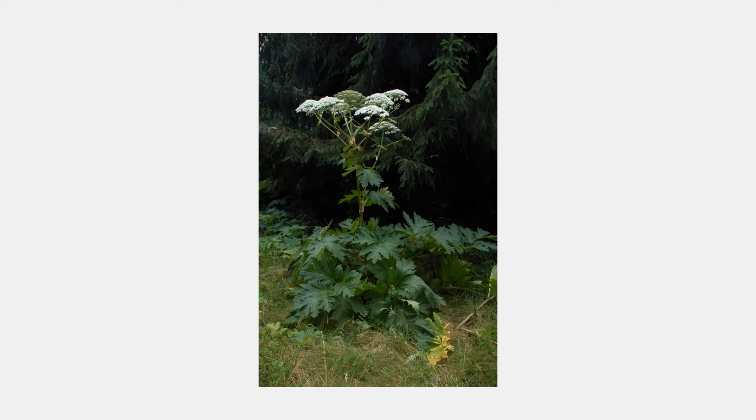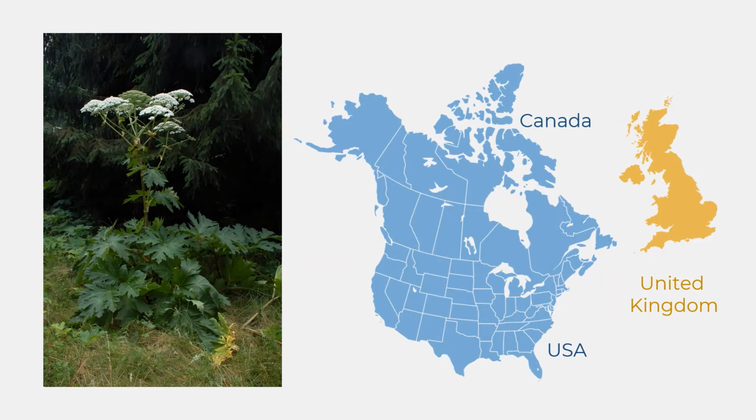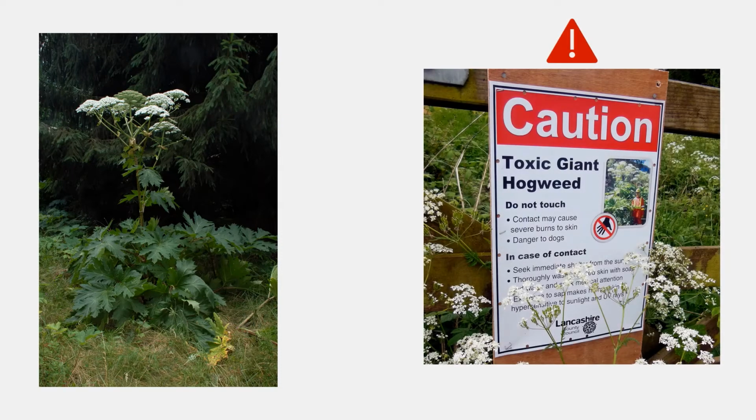This plant is an invasive species found in Massachusetts, several northeastern U.S. states, Canada, and the UK. As an invasive species, it can outcompete local native plant species, resulting in disturbances to the ecosystem. However, this plant in particular is extremely hazardous because it can cause skin to blister and burn.